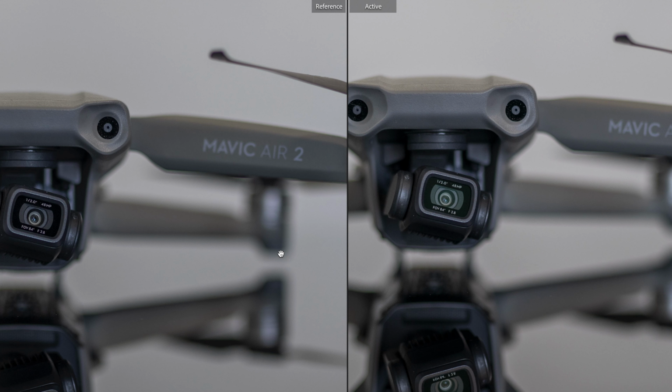I think 12 megapixel is not always as bad as people say, because sometimes a 61 megapixel photo just looks digital.